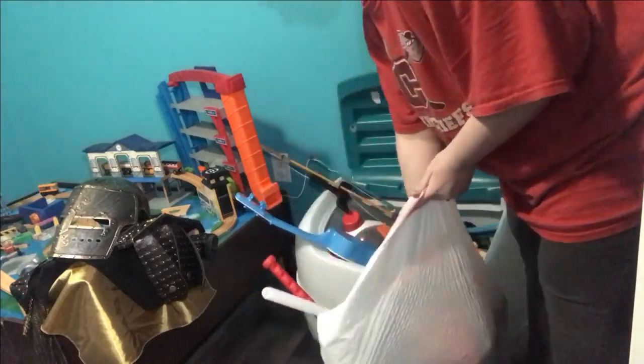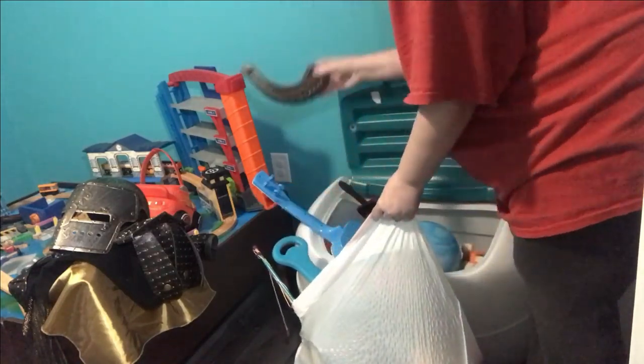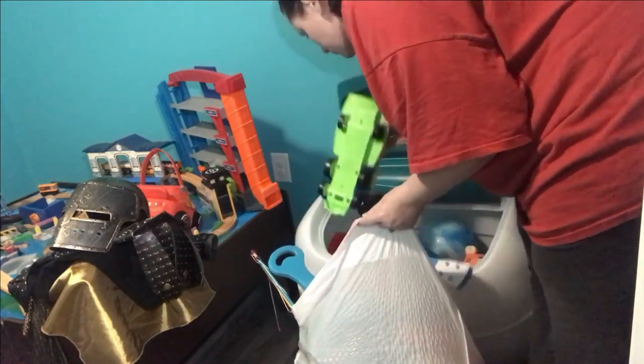I started by taking everything that was huge out of his room. His room is actually not that big anyway, but those big things like the slide and his car could easily be taken to the garage, so that's where it went.